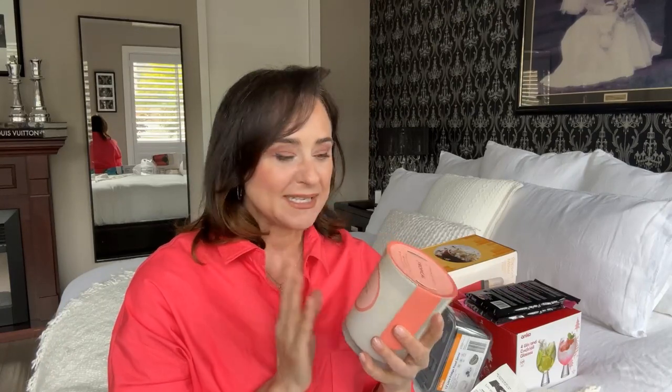And yes, I am still trying to figure out how to make my own candles because I've bought the wax and I've bought the wicks. I just need to now try and figure out the oils to put into the wax in order to make my candles scented the way these smell.